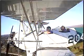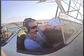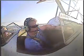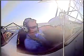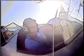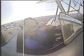Let's try a right-hand turn. Good. Stick back to neutral. Now look at that little black ball on the panel. See how that ball's out to the right? Push forward on that right rudder pedal. See how that ball comes back in the middle. And that's how you make it turn to the right. That's how you fly a plane. Go ahead and roll the wings back to level.